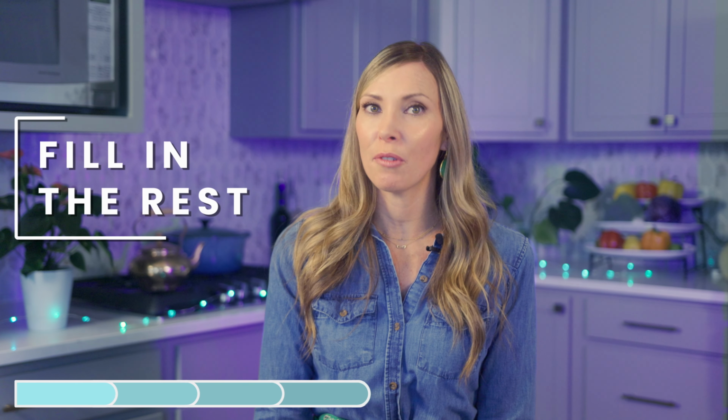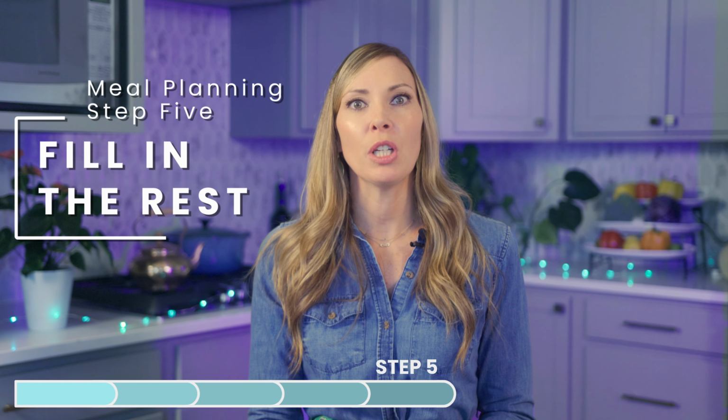Step 5, fill in the rest. For a 7-day meal plan, we already have 3 days of back pocket meals on the schedule. Now we're gonna fill in the rest. I recommend trying just 1 new recipe per week. More than that, and cooking can become overwhelming and just plain not fun.